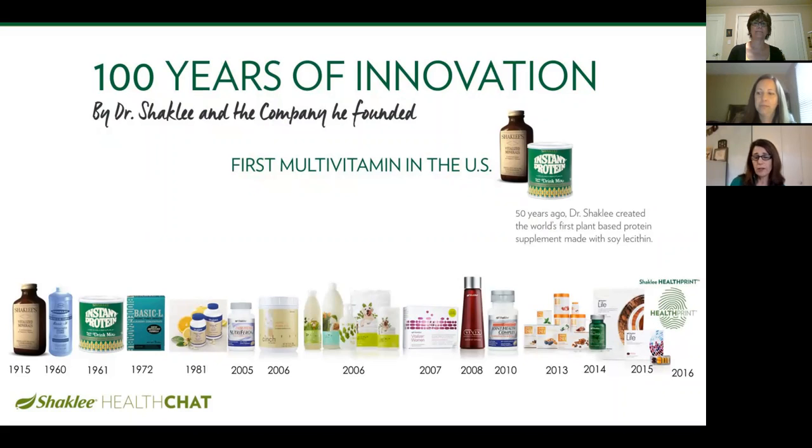Dr. Shackley invented the first multivitamin in the US over 100 years ago, and he also introduced the first organic, non-toxic cleaning product in 1960, way before it was fashionable to use green cleaners. Dr. Shackley also invented the first plant-based protein supplement made with soy lecithin. You know, plant-based protein supplements are all the rage now, and we have had one since 1961. So you can see decade after decade from this timeline, Shackley has been on the cutting edge of innovation in nutrition science, environmental products, and product delivery.